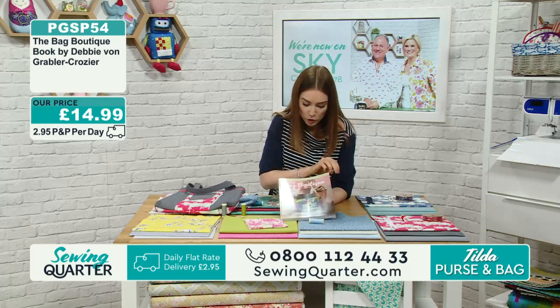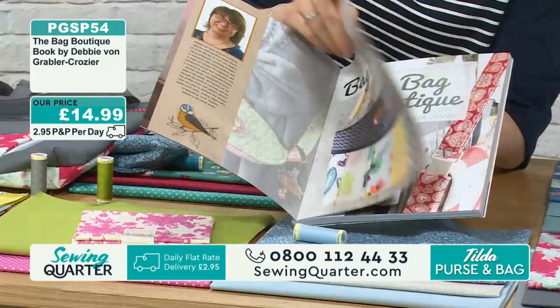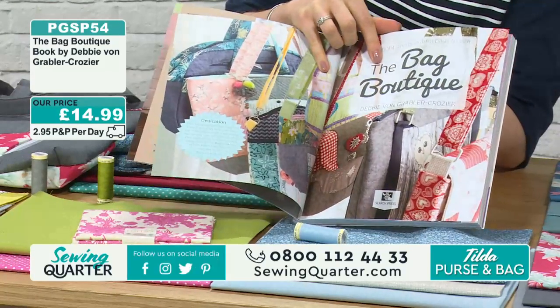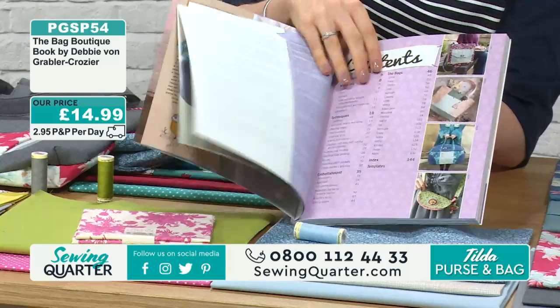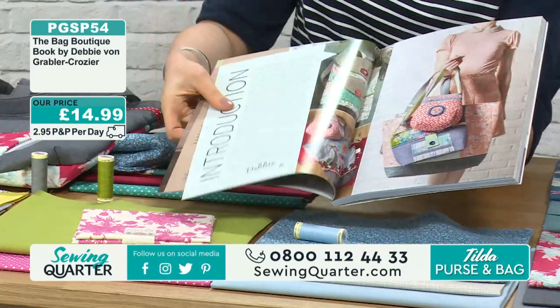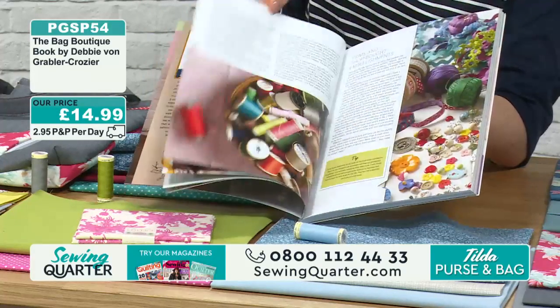So the Bag Boutique, you've got 20 different bags in here. So if you do love your bags and you're looking for something new, less than £1 per bag, $14.99. Hundreds and hundreds of these sold the other day. Lots of beautiful bags in here.